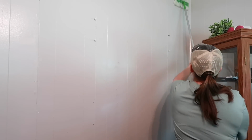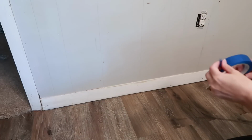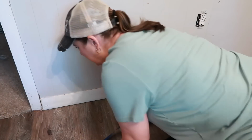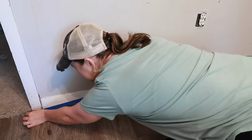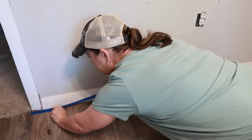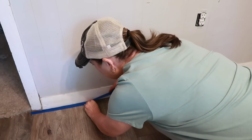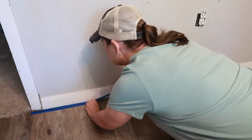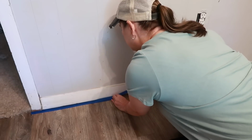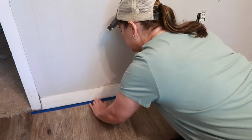Okay, more prep work. Worst part about painting is the prep work, in my opinion. All right, and because I'm painting all the way down to the floor, I'm painting the baseboards the same color. I just want to not have to be real careful, so I'm gonna use some painter's tape. Takes a little bit of time to put down the painter's tape, but it is so worth it when you're trying to paint and get that job done.